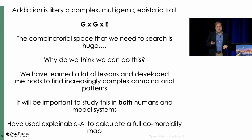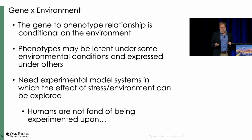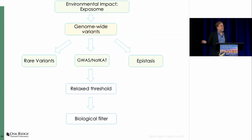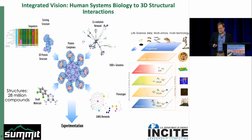So we can start to understand the interactions between environment and epistasis to start to solve these sorts of problems. We're lucky to have a collaboration with the Veterans Administration where we have clinical records for 23 million people going back 20 years, and currently about 600,000 genotypes. That number is targeted up in the 1 to 2 million range. And with these partnerships, and partnerships we're building for model systems to do similar population studies in Drosophila and insects, the original targets, we think we can really start to understand how these mechanisms have evolved and what we can do to fix some of these problems.